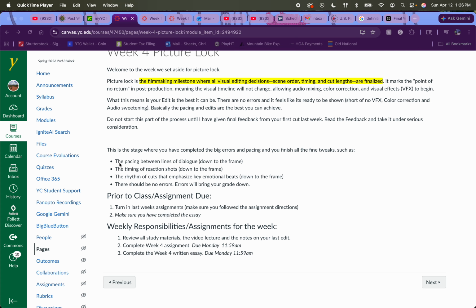I've already explained that many times, but your first cut, you're going to turn it in. Hopefully, you have already turned it in if you're watching this video. What you're going to really have focused on is the pacing, all the way down to the frame. You're going to focus on the timing of reaction shots, all the way down to the frame. 1 or 2 frames can change the whole feel. You're going to figure out the rhythm of your cuts.